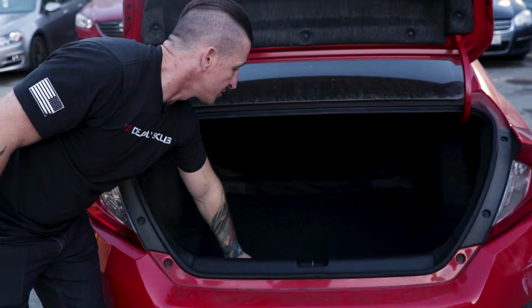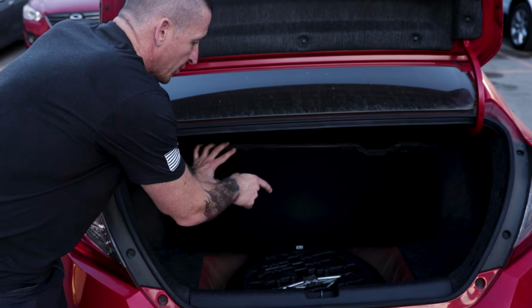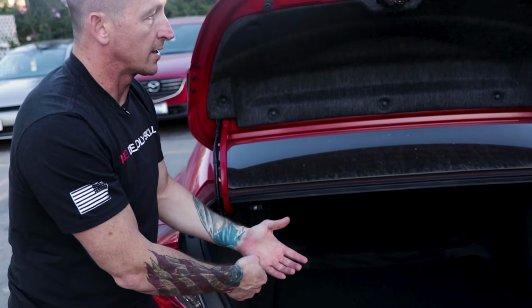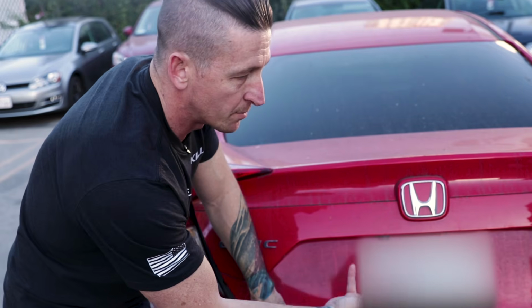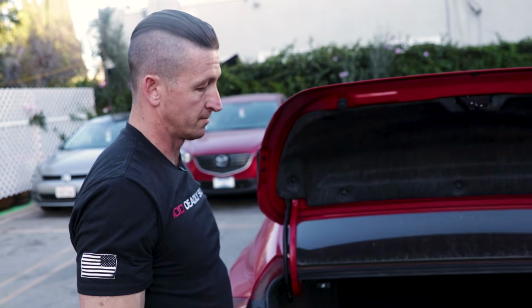Another means of escape is what you're laying on when you're inside, and that is the spare tire jack. The tire jack is usually located underneath a false floor inside the trunk. You want to grab that, pull it out, put it together, put it down on a solid surface and start cranking it. As you crank it from the inside, it's going to break the trunk lock and then allow you to escape.